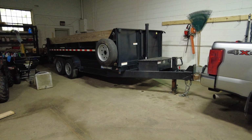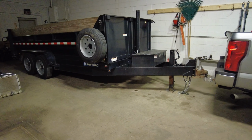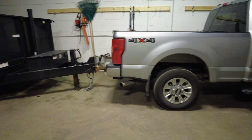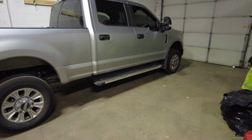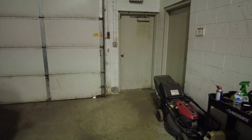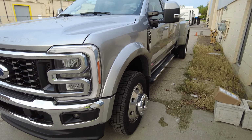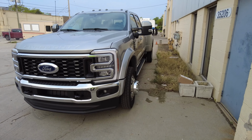I don't know if I'm going to change the oil though. Per Ford Boss, it's a good idea to change the oil, but it's going to cost me a couple hundred dollars to change the oil on the 450. With that being said, I think I'm going to stick with an OEM oil for at least the first oil change, just so the motor is more proven, more in its groove.